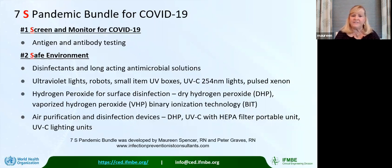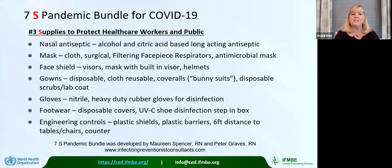Air purification and disinfection devices. There are devices that do use hydrogen peroxide that could come in and just fog your room. That HEPA filter unit I talked about, the portable unit, and UV lighting. Then there's supplies to protect healthcare workers. One of the ones I have at the top of the list, and I've been recommending this constantly, is a nasal antiseptic with alcohol and citric. And it's a long-acting antiseptic. So wouldn't that be great to have right at your nasal passage a product that can kill the virus as it comes in? Rather than maybe in the school systems, this might be the option rather than wear masks. For poor kids that would have masks on, have to have mask breaks.